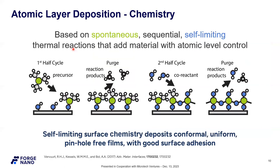Okay, so let's step back into the dangerous and lovely world of chemistry. Here, this is the same schematic, except we've replaced the Lego blocks and put in actual chemicals, okay? And here I want to show three main things. That it's based on spontaneous reactions, which means the reaction will occur at the given temperature. It's sequential, we have to do it in order. And that self-limiting behavior, I want you all to understand from a chemical perspective what self-limiting means.